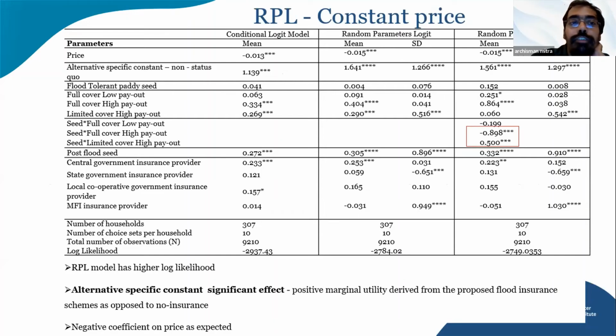If we look at the regression, we find that the alternative specific constant is positive. So this is actually the marginal utility derived from the proposed flood insurance scheme as opposed to no insurance. So this is the base category because our alternative category was no insurance. Interestingly, we find that the coefficient for the flood tolerant paddy seed is insignificant. Because of the yield penalty that I mentioned, farmers' preference for this flood tolerant paddy seed is not significant. But it is also not negative.